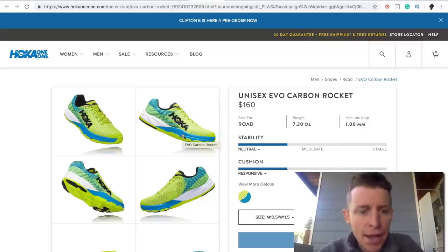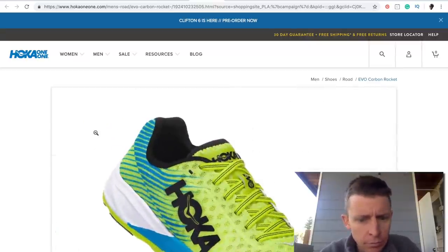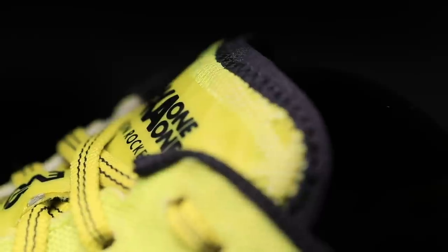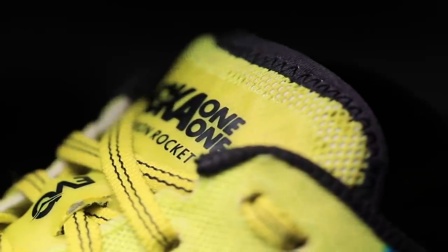Then, if you're looking for a shoe for maybe something a little longer, the Nike Zoomfly Flyknit along with the Carbon Rocket would be two other options. This is a 1mm drop shoe. That doesn't get me too excited for racing, but if you're okay with zero drop or low drop, this could be an option. It's a carbon fiber plate along with a Zoomfly Flyknit.